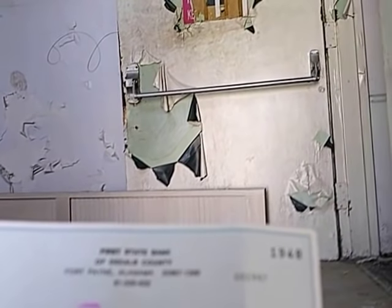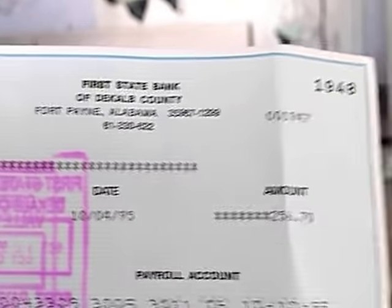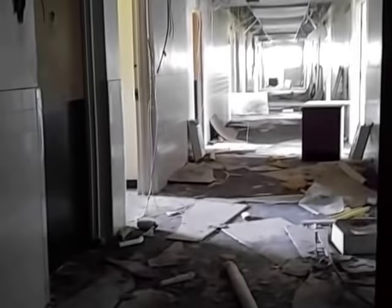Oh, the Fountains. I remember now, that's what the nursing home was called. Here's an old check for $256. Yeah, that was a good idea. And they got it cheap. You'd think they could have made money. But I guess they could make more money with drugs than they could with taking care of elderly people, I guess.